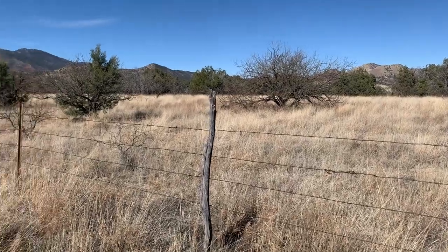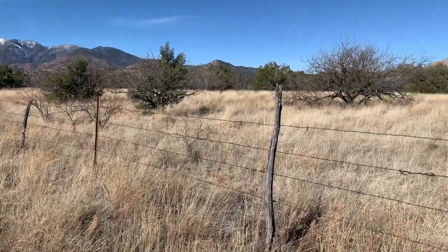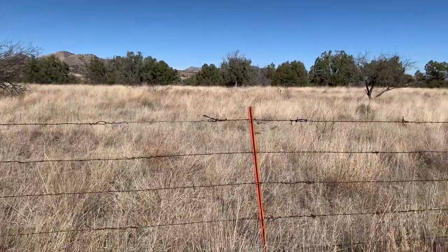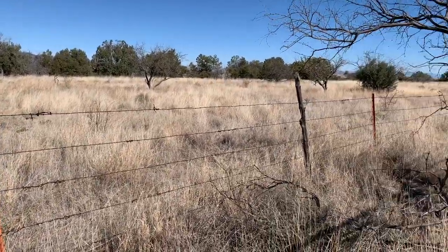There's a lot of cattle ranches around here, and we see a lot of these barbed wires along the trail, so the cattle stays where it should stay.